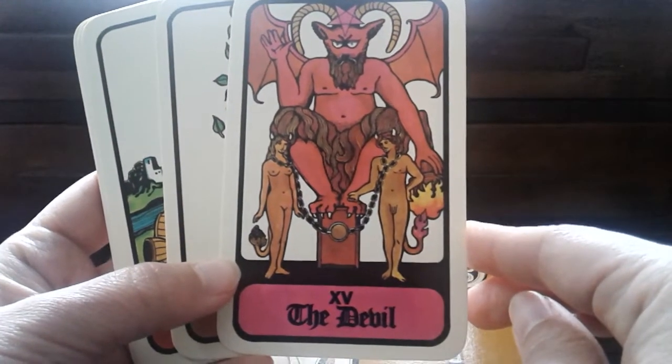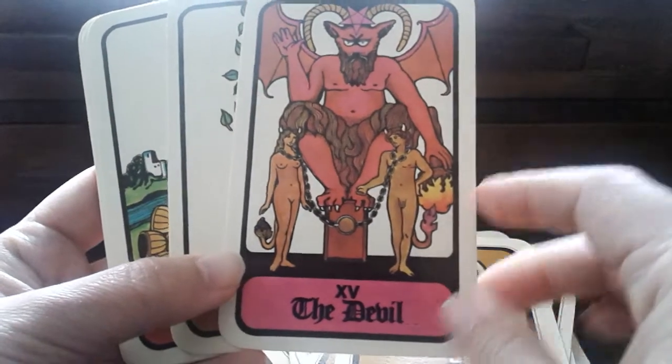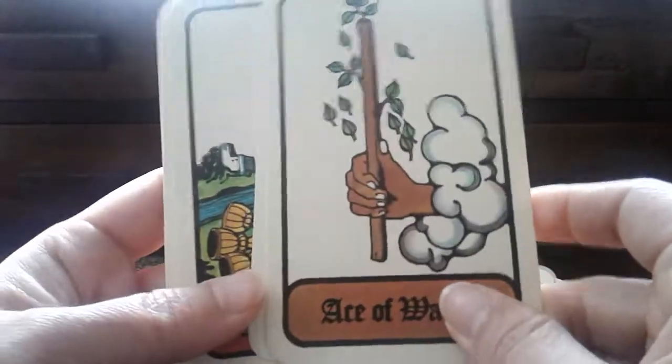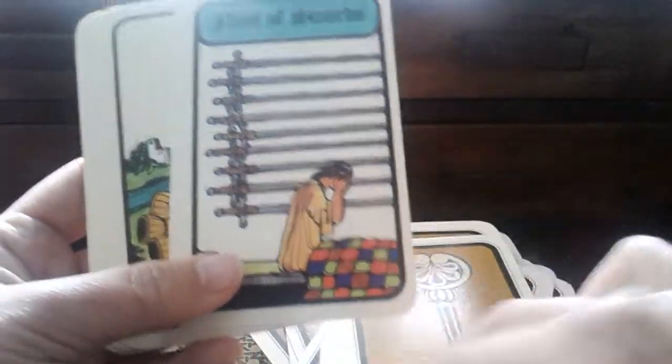The devil is so ugly. I really dislike it. It's just very unattractive, but I like the pink, so that makes it more palatable to look at. I like the different colorings.